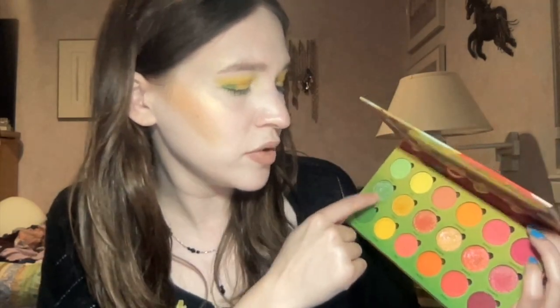And then I took Citrus on the lower lash line, and then I used Sour on the inner corners. And I just love it. It's just a pretty, fun, light summer look, and it's just so pretty. I love this palette so much. So I definitely wanted to use that again.